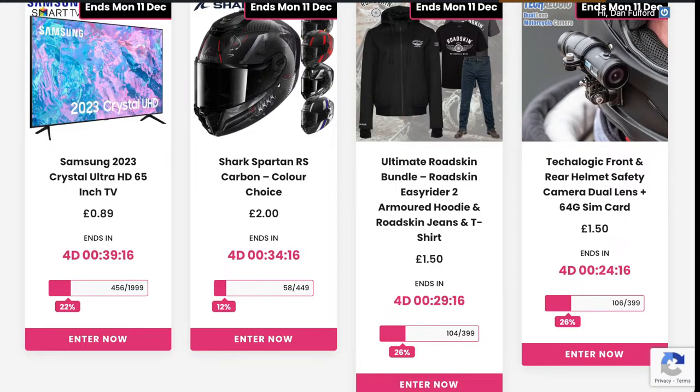If you don't know what 65 inches looks like, it's large. It's our lowest ever ticket price on a TV. Is it 89p? Yeah. Oh, we better put that up then. That's obviously wrong. The Shark Spartan RS Carbon, 20 different choices of colour on that.